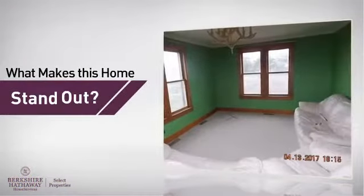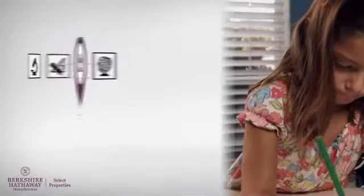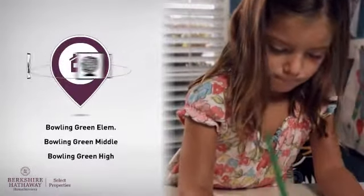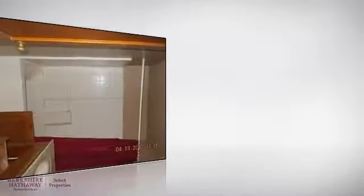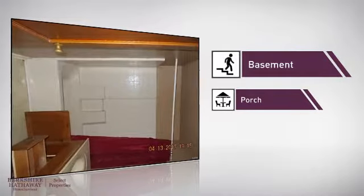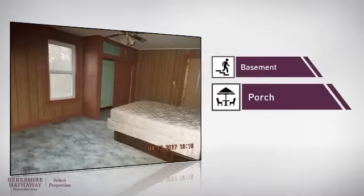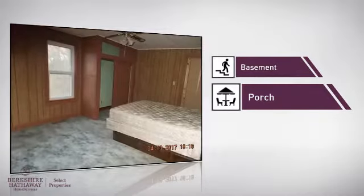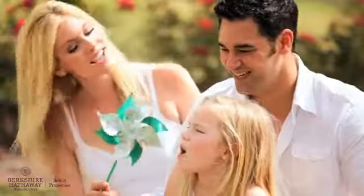But let's talk about what really makes this home stand out. Parents will be happy to know that it's located near several schools. This home also features some other great amenities, like a basement, whether you need the extra storage space or somewhere to build your rec room, and a porch, so you can enjoy some fresh air while reading your favorite book. All these great features add up to a property that might be not just your next house, but your next home.